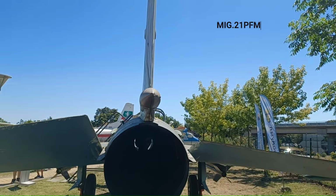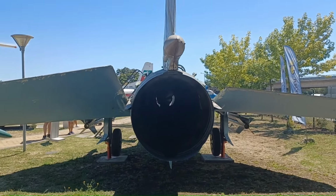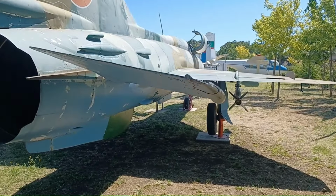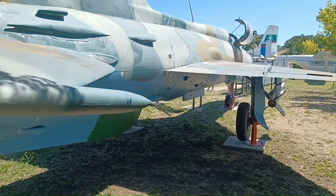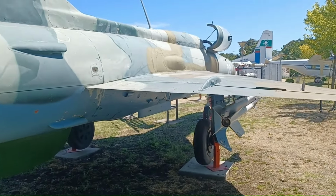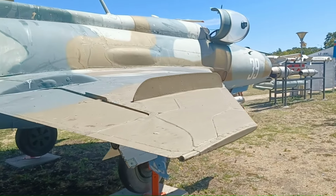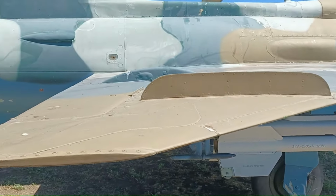MiG-21PFM, and the NATO name for it was Fishbed. Countries across four continents have flown this menacing fighter jet and interceptor aircraft, and it still serves with many nations. 11,496 were produced from 1959 until 1985 in Russia, India and Czechoslovakia.